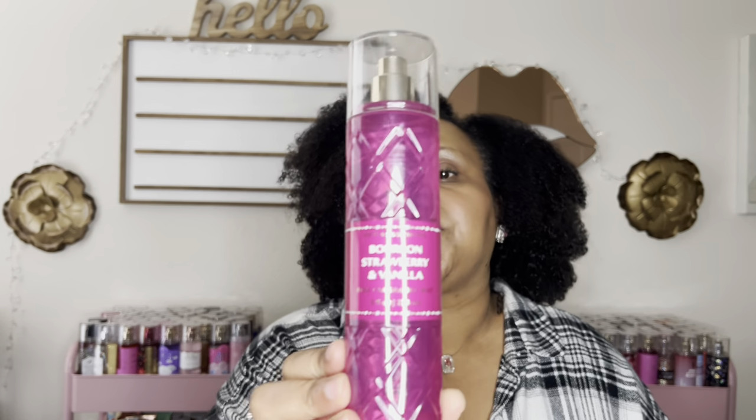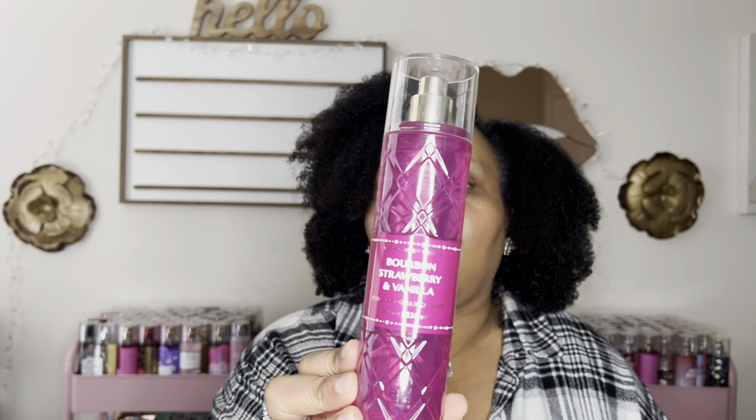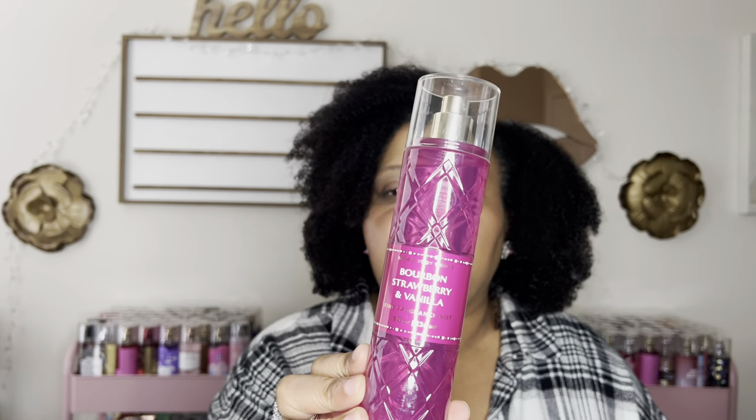So that's his. Now I'm going to smell Bourbon Strawberry and Vanilla. This has notes of bourbon, vanilla, garden strawberry, apricot nectar, pink jasmine, and white oak. Now I remember this scent being out a few years ago and I did not like it. So I just decided to get it now. Why does it look like so much of this is gone? I decided to go ahead and get it now because I wanted to review it and talk about it with you all and see if maybe my preference has changed. And see, it has, because I like this now.